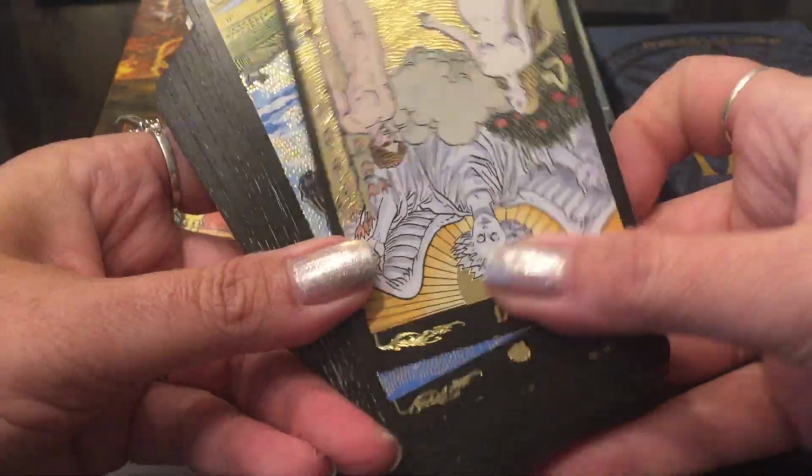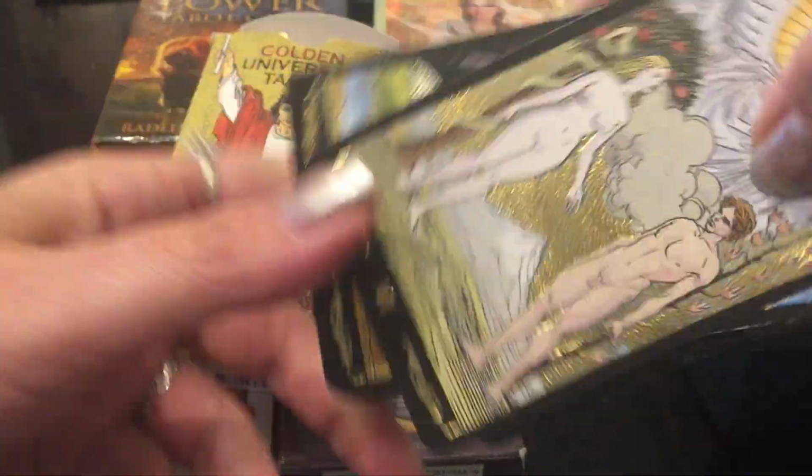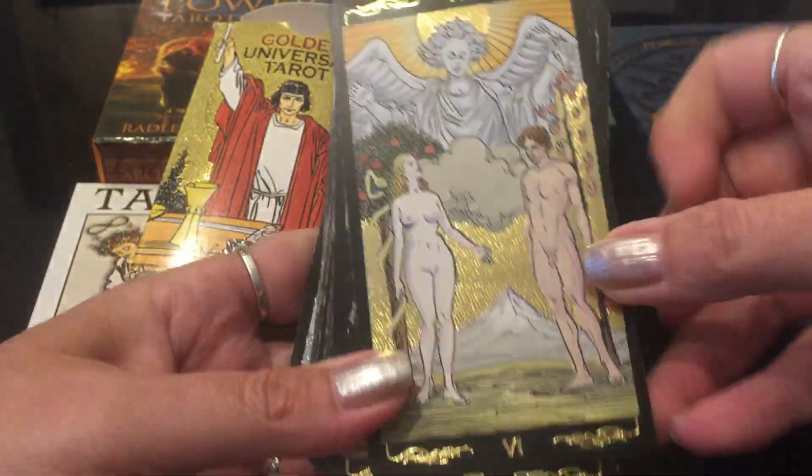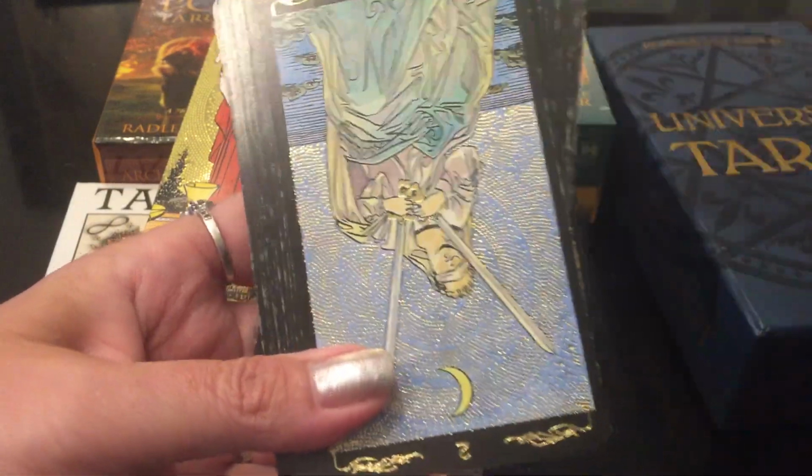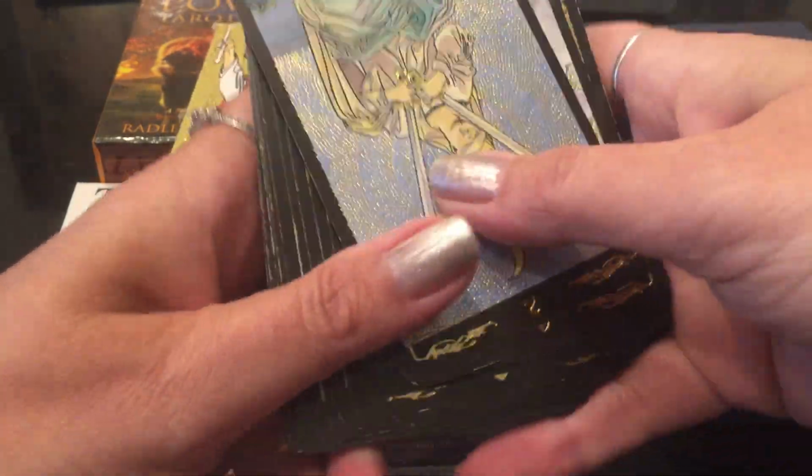I don't know why. I also immediately bonded with this deck. This deck gives very clear readings. This is when I want clear. I want it to come through clear. I want no BS. I want a clear picture.